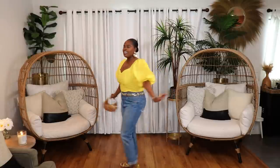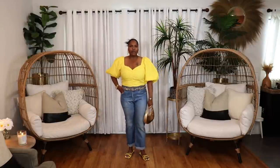You can see I have on a gold belt, and I threw in a gold bag and some gold jewelry. So yeah, this look is just so cute. Like I said, a feel-good outfit. When I wear yellow, I always feel like I'm just spreading good vibes. And yeah, definitely summer vibes. Very lightweight top, nice little gold accessories to kind of pop against the outfit.